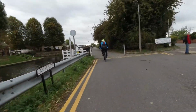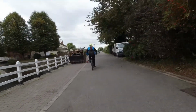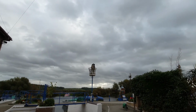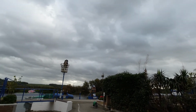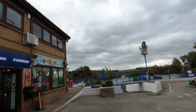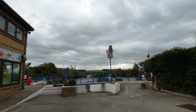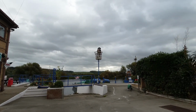Back to Beeston Lock. So we just stopped for a snack. Marina chandlery shop. Just been in that shop and bought things. It's getting a bit dark, clouds. What time are we on? About 4 o'clock. The wind's got up. Might be a bit later than that. So we're going to make a rush back for the car now, just in case it rains.